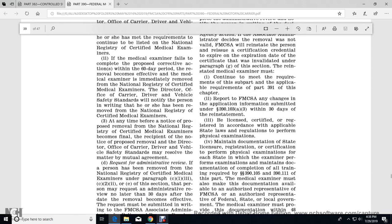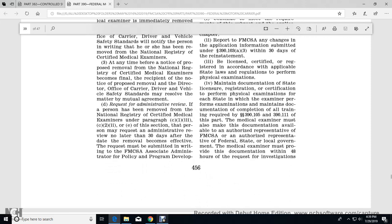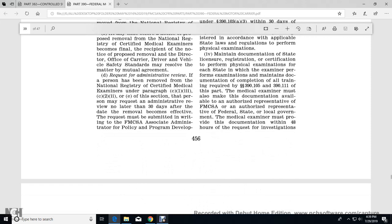Reinstated medical examiners must continue to meet the requirements of the subpart applicable to the applicant and the requirements of part 391 of this chapter. Report to the Federal Motor Carrier Safety Administration any change to the applicant information submitted under 390.103(a)(3) within 30 days of the reinstatement. Be licensed, certified, or registered in accordance with applicable state laws and regulations before performing physical examinations. Maintain documentation of state license, registration, or certification to perform physical examinations.